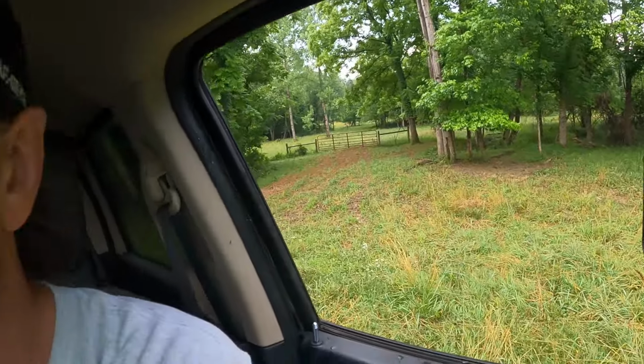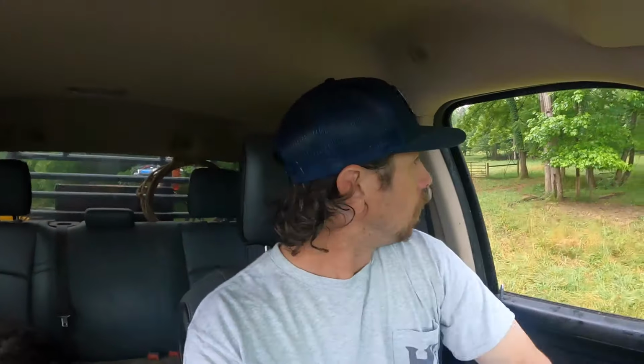All right, so they are all moved into what we call the middle pasture here. I know I've explained it before, but we've got road frontage on the north end of this property and the south end of this property. And so we're in the north pasture now. When they're in the south pasture, they're easy to get to. But when they're in that middle one, you gotta drive through the other pasture to get there. And when it's muddy, it's just a pain in the butt.